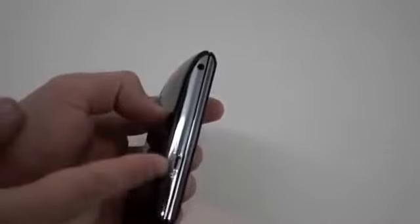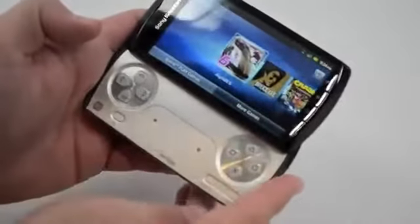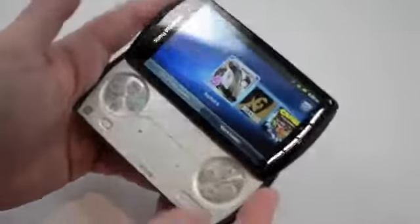If we look along the other side of the phone, we have our headphone jack and our charging port, micro USB. What's nice is when you're holding this, if you're gaming, you can have those plugged in and you'll be able to game still without any issues, which is nice.